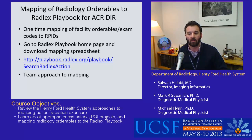Just using the institution's nomenclature would lead to innumerable cases of confusion, as one institution may call it a CT head without, another may call it a CT brain without, and so on and so on. So a requirement is a mapping of the facility's orderables to the standardized nomenclature, which is the RadLex Playbook ID. And as indicated on this slide are instructions on how to access the Playbook ID.